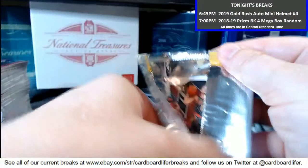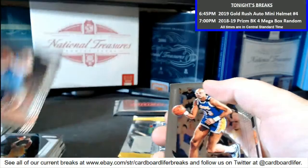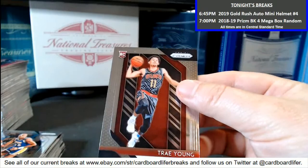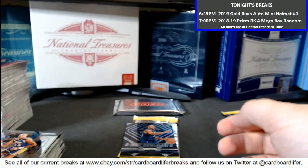Oh, how about that? Wish and you shall receive. Austin Rivers, Kareem, Emergent Silver Josh Okogie, and another Trey rookie. Fantastic for the Trey spot. And our Josh Okogie Emergent Silver.